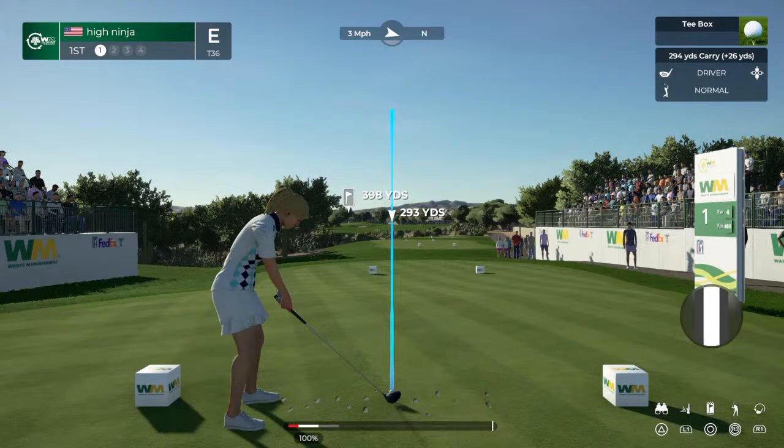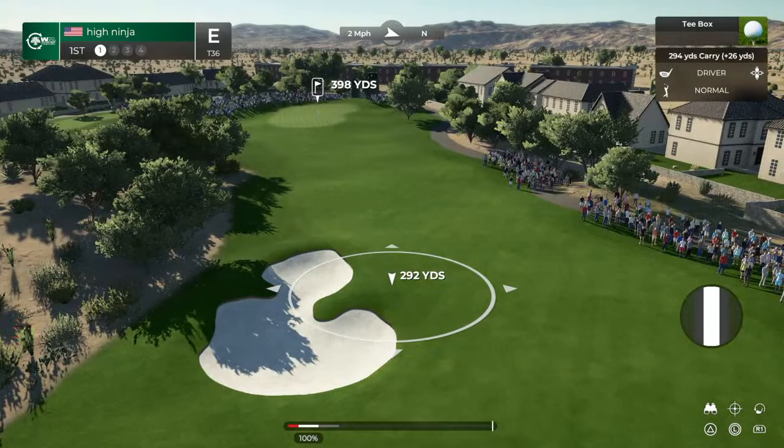Green tilts a little bit from right to left. A big runoff area on the left-hand side is a no-no for your second shot. But all in all, a nice, easy opening hole. It's all set up to be a beauty. Let's head out to the action.